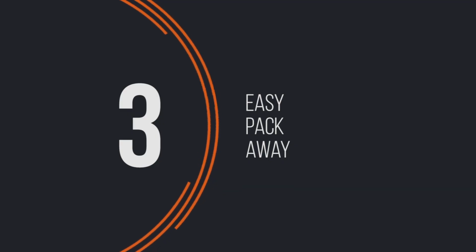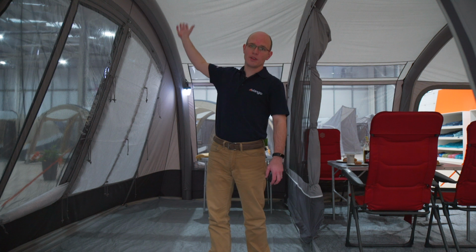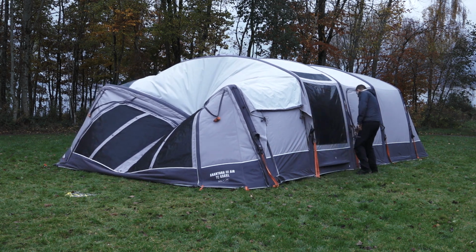Advantage 3 is our easy pack away. Unlike some other brands, we have decided to retain the exit, the deflation valve, on each and every beam along this tent. And that allows air to easily move out of the tubes into the atmosphere using the same roll-away process as you currently do. Open each valve, tent falls down, push the air out by folding to the side and then roll to the front door. Very simple, easy pack away, so that's a third advantage.